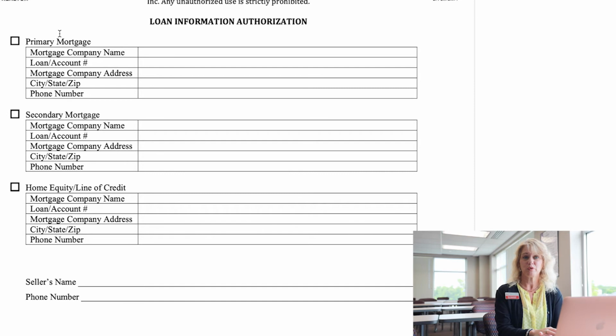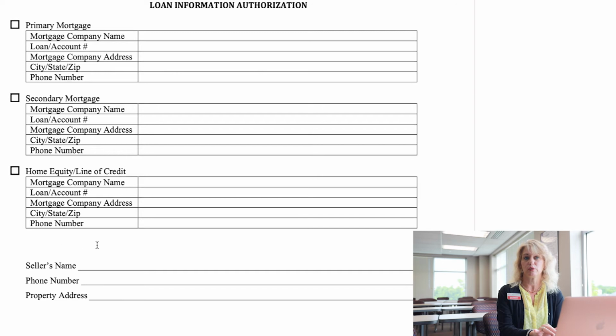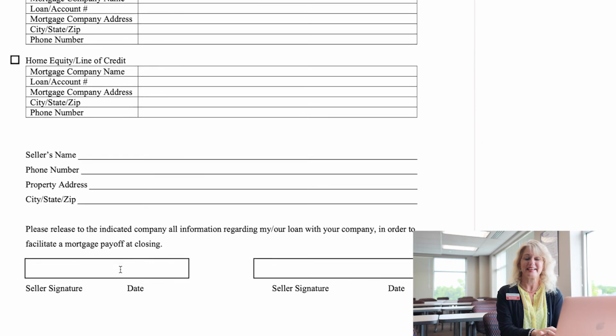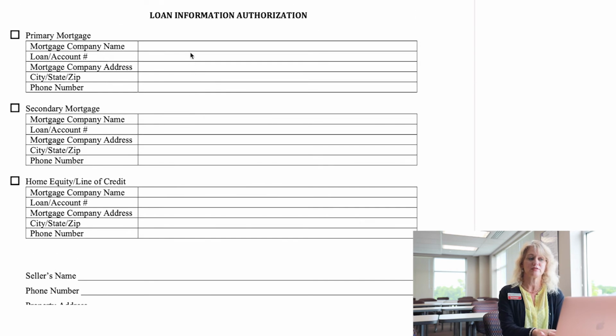If they have no mortgage on the property, no home equity or line of credit, you can put a line through this or leave it blank, and add a text box down here, no loan on the property, or property is not financed in any way, some kind of verbiage, and have the seller sign and date it. If there is, you can populate these fields for the seller to complete them.